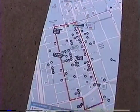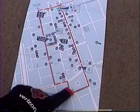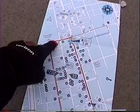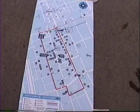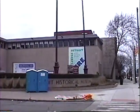Here I opened up the map. They even have a shuttle, and it goes actually clockwise like this around. But look at all the venues. It's just amazing. It's well done, and people have a great time.